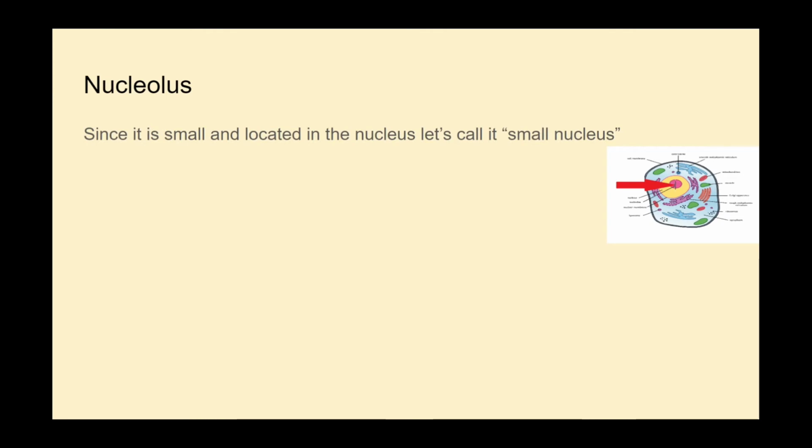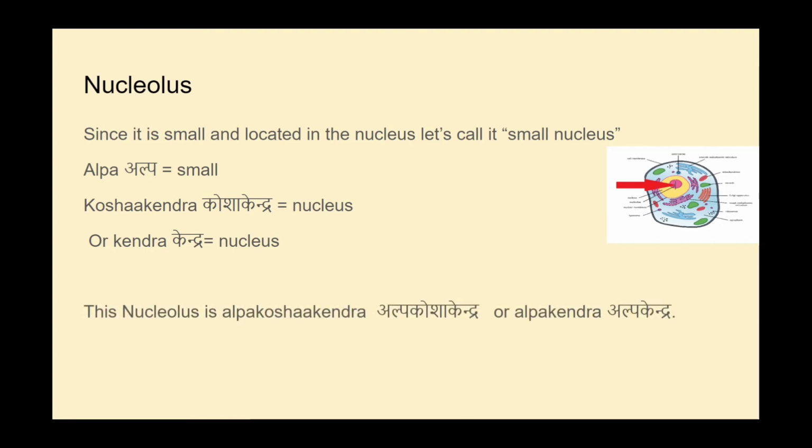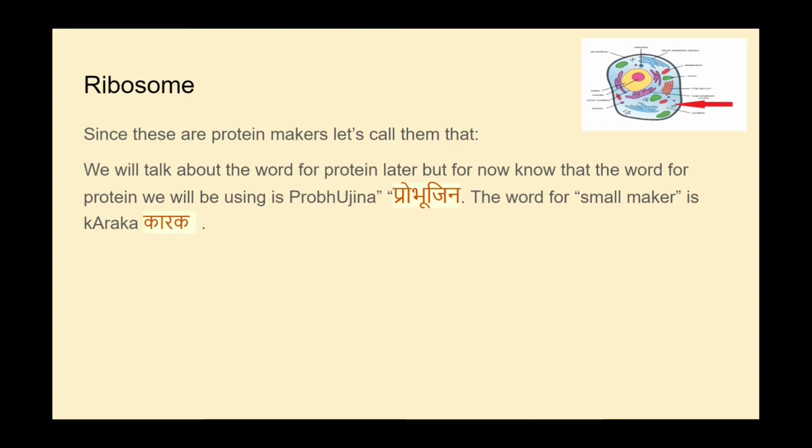Nucleolus. Since it's small and located in the nucleus, let's call it small nucleus. Small in Sanskrit is alpa, and then kosha kendra is determined to be nucleus, or just kendra is nucleus. Thus, nucleolus is alpa kosha kendra or alpa kendra. The ribosome. These are the things that make proteins. Since these are protein makers, let's name them after that. Now we'll talk about the word for protein later, but for now, the word for protein we'll be using is probujina. I don't know how this word originated, but it's the word used in Hindi and found in the Sanskrit dictionary. The word for small maker is karaka. Thus, ribosome is probujina karaka.